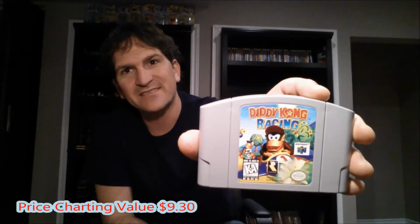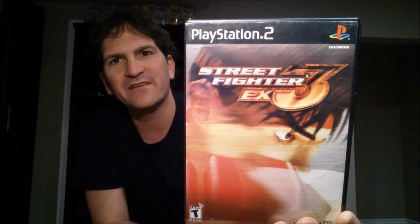This is Diddy Kong Racing, and it's in great shape. The next one was for PlayStation 2, Street Fighter EX3. Unfortunately, it's not complete, but it is in there, and all is in generally pretty good shape. Could use a little bit of love there, but nothing major. It'll play.